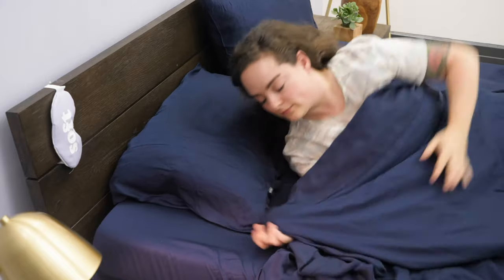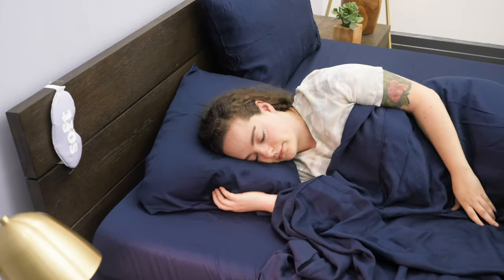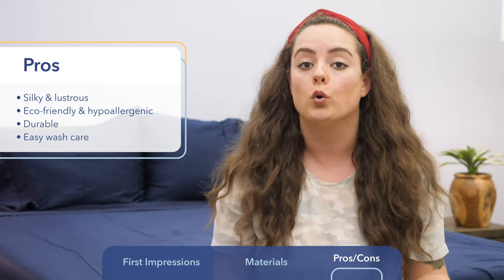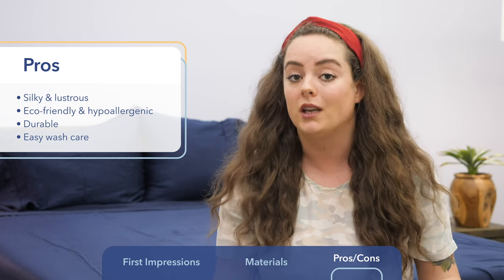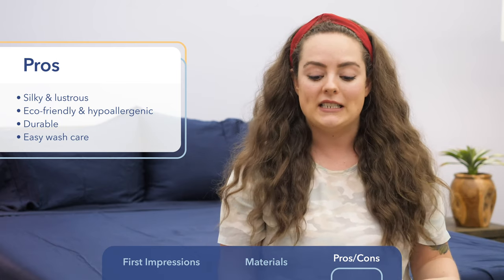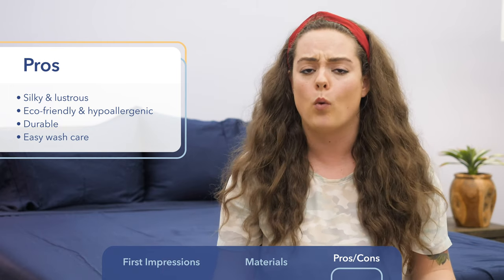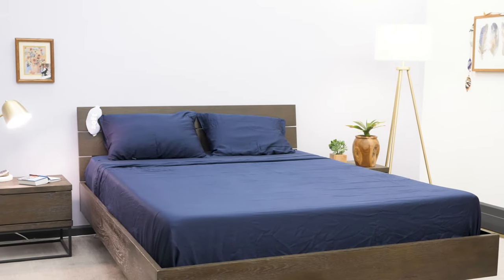Something that I always look for in sheets is easy wash care, and these definitely qualify. All you gotta do is wash on a cold setting, tumble dry on low heat, and that's it. Like I said, I have washed and dried these and I was really impressed by how well they retain both their color and their luster.